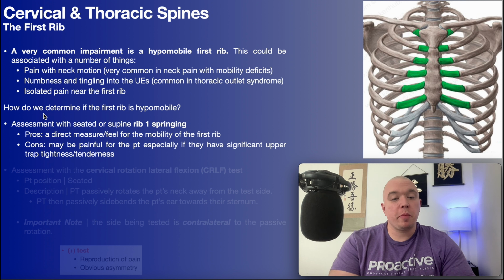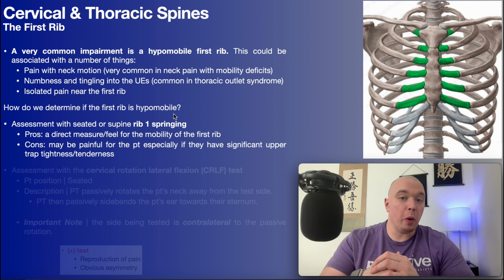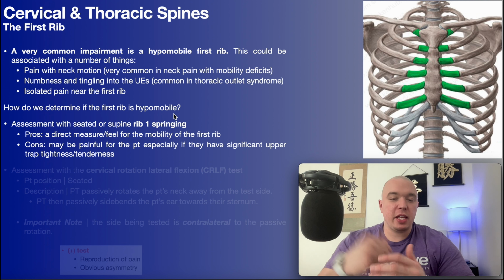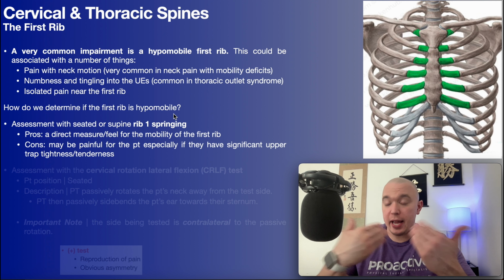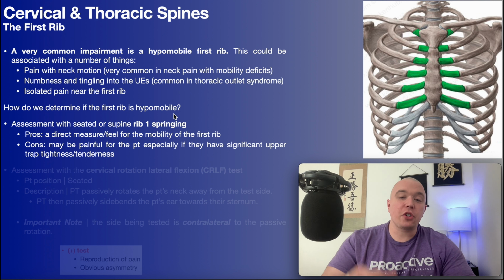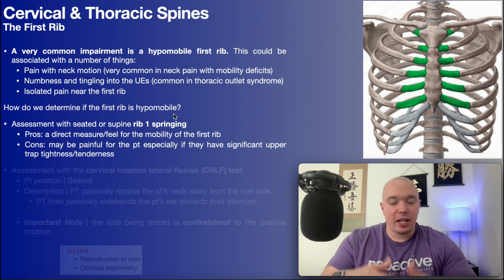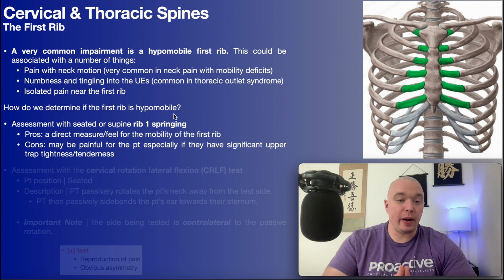Now, how do you determine if a first rib is hypomobile? Well, you test its mobility, and there are really two ways to do that. The second method, which we'll look at in just a minute, is an indirect method because you're not actually touching the first rib, but it's known as the cervical rotation lateral flexion test. That's my preferred method. It's usually a lot easier for patients to tolerate.